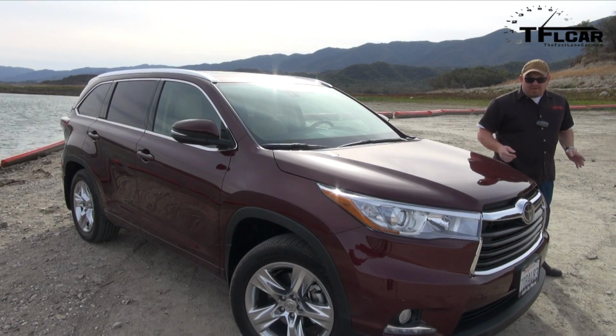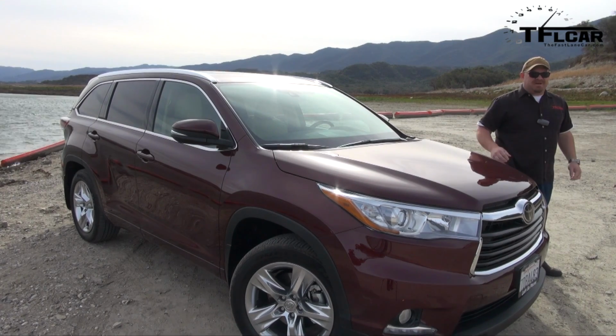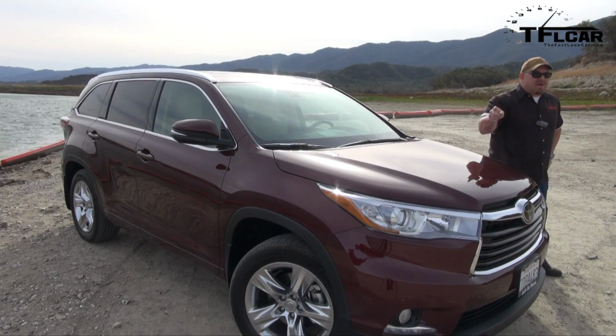Does it? Well, it's okay. As a dad, I'd say yes, it does. As a man, I'd say, well, no, actually, I'd rather have a 4Runner. And that's exactly the way they want it.